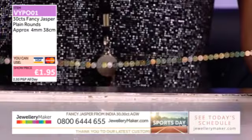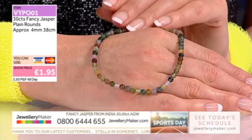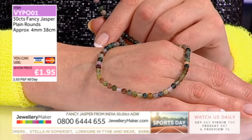£1.95 on that, and it's a standard strand. We've not skimped on that. It's still a 38 centimetre strand. So with 4mm round, you've got quite a lot of gemstones packed onto there. Whether you pick out the emerald greens, the apricots, the golds, the browns, whichever tone you wish to go for, it's £1.95. It's real genuine jasper. I think that's an absolute bargain.